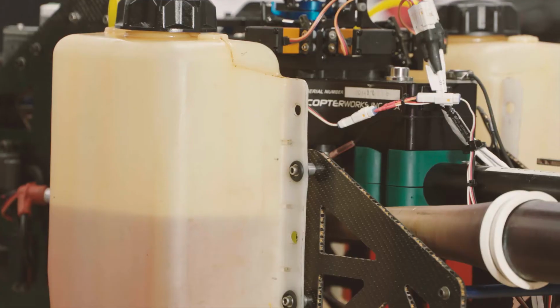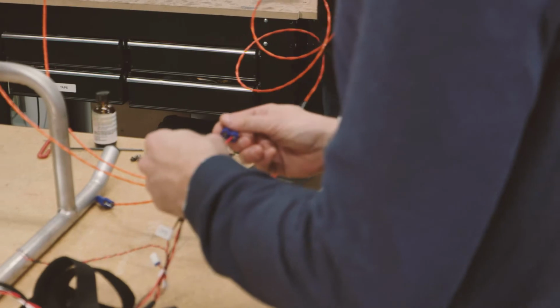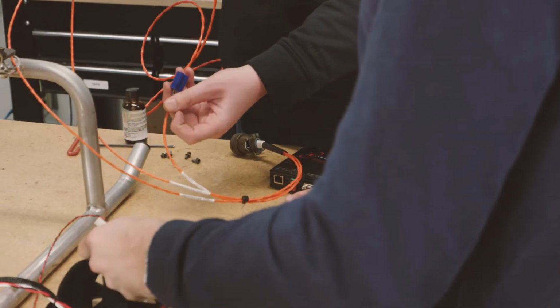So it's very interesting. This one, 24 volts, we got to put one of these connectors on there. Okay, and what about this guy? This guy's the mag, so this guy plugs into here.